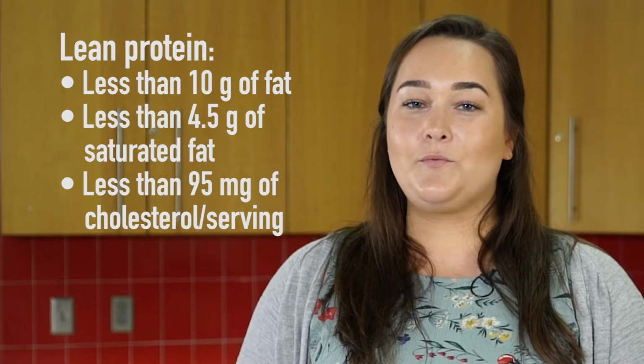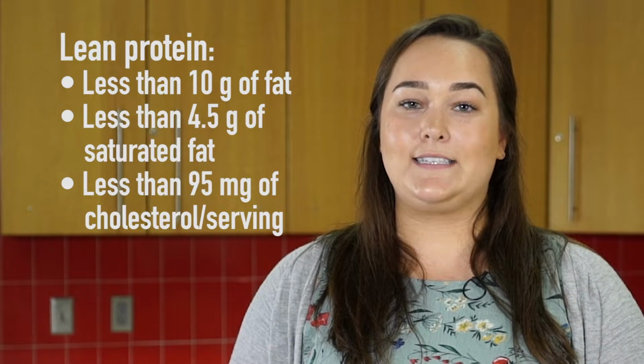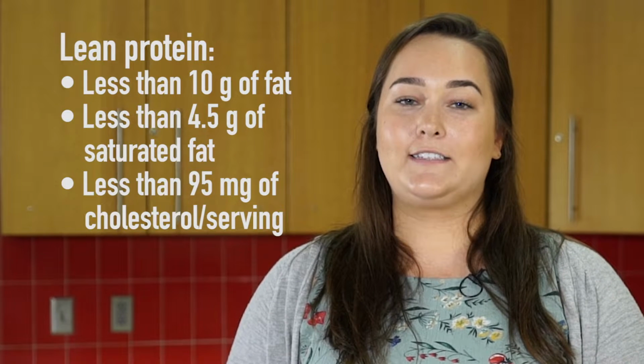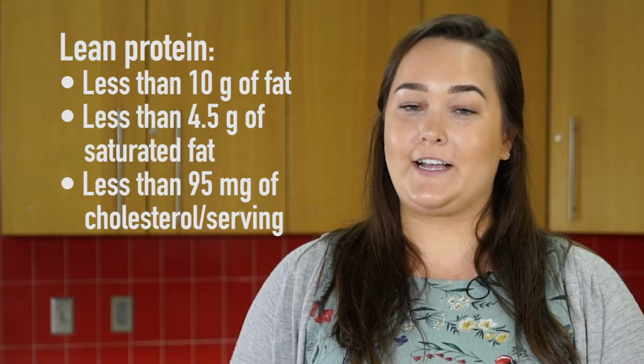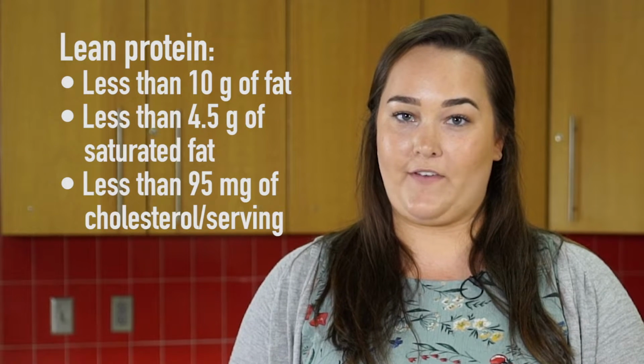So now we know how canned tuna can affect our wallets. But how can it affect our bodies? Tuna is part of that ideal group of lean proteins. You know, that stuff they always tell us to eat more of. So what does lean mean? A lean protein is something that has less than 10 grams of fat, less than 4.5 grams of saturated fat, and less than 95 milligrams of cholesterol per serving.